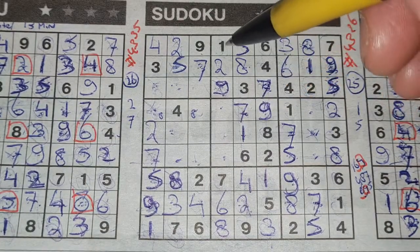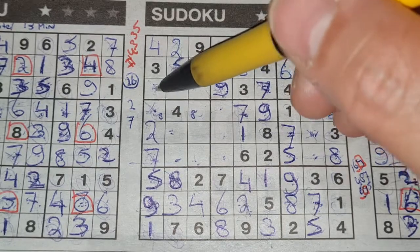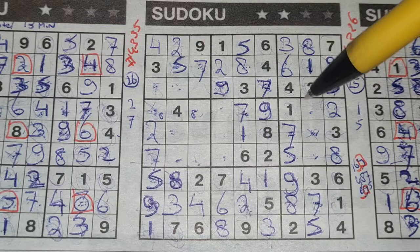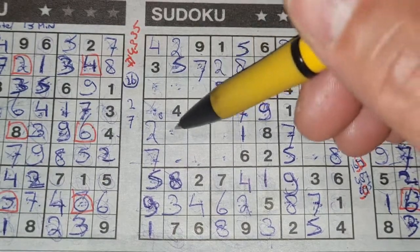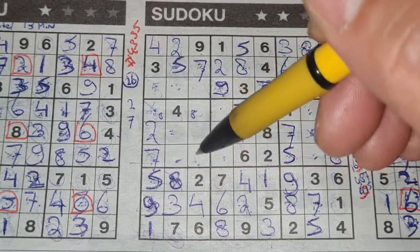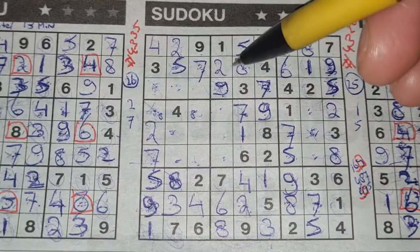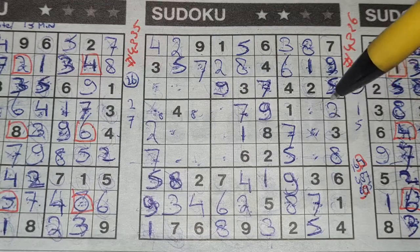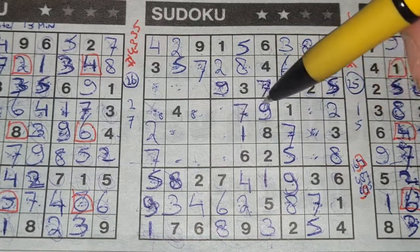Okay. 8 and the 6. Need a 6 here. 6, 6. Well, how about the 4 then? The 4, 4, 4.